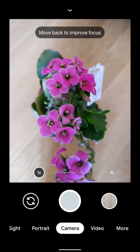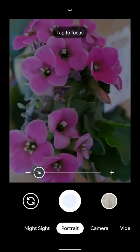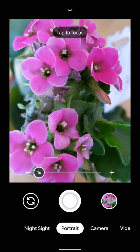One of the best things about this phone is that it has a top-of-the-range camera. Every time I take a photo, people comment on how clear it is.